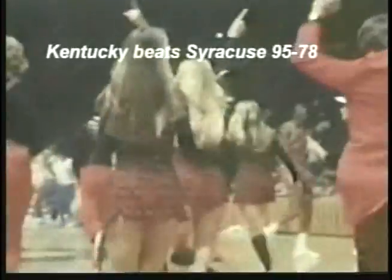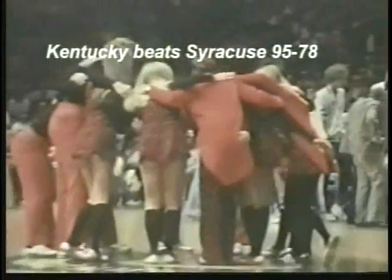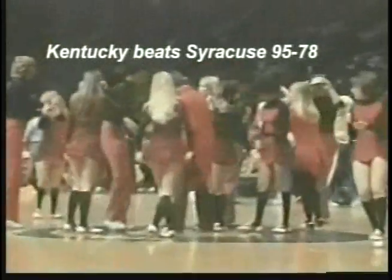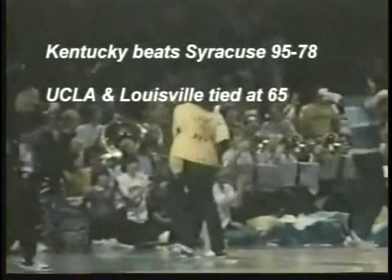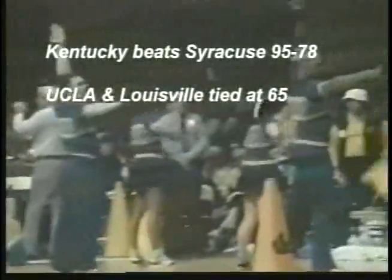We are in our first overtime of the 1975 NCAA Final Four. Kentucky won this afternoon in regulation play, 95-79 over Syracuse, and the University of Louisville and the UCLA Bruins are going into a 5-minute overtime, the first overtime, at 65-65. As Junior Bridgman tried one from about 30 feet and went across the rim and hit the hands of Button and went out of bounds to end the regulation play.